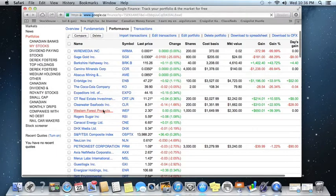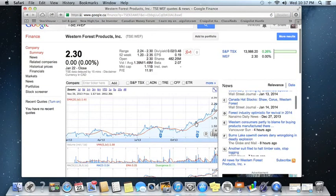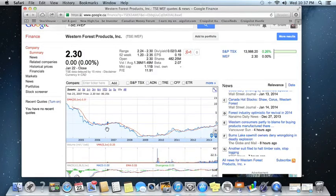For instance, Western Forest Products is one that I've recently purchased. And as you can see, it has a nice trend lined up. And it keeps making breakouts at 52-week highs. So I would research this for 10 years, and in 10 years you can see that it has fallen. It has bottomed out around 20 cents, and it started to move back up.